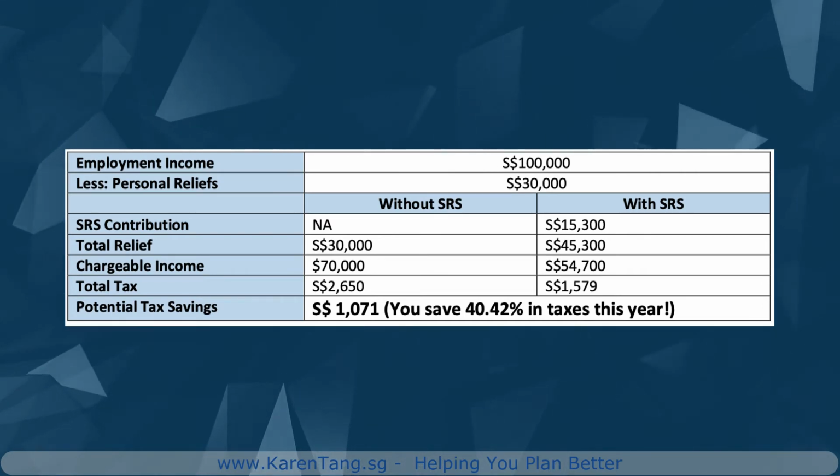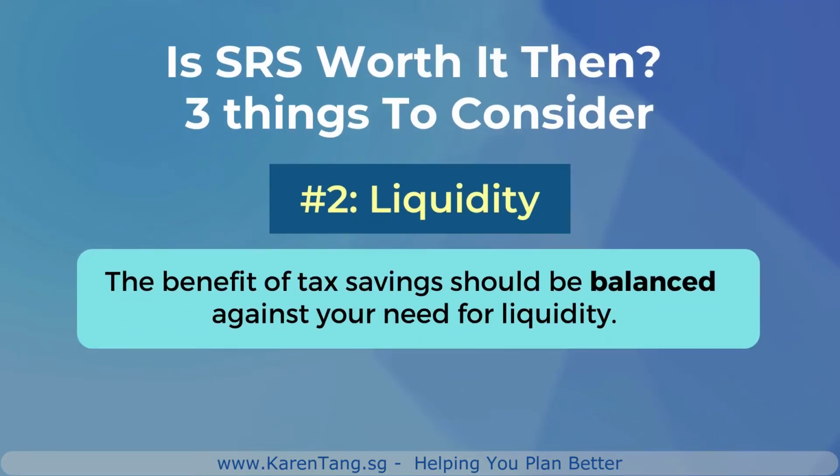The second thing to consider is this: liquidity. Do you expect the need for lump sum cash in the near future? The benefit of tax savings should be balanced against your need for liquidity. If premature withdrawals are made before 62, 100% of the withdrawn amount is taxed, and you will also incur a 5% penalty. Therefore, you should not be contributing large sums to SRS if you have immediate or foreseeable cash needs.